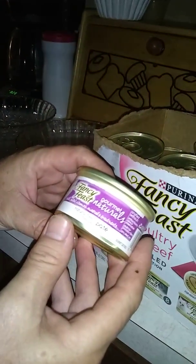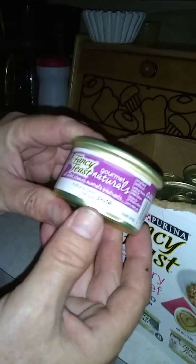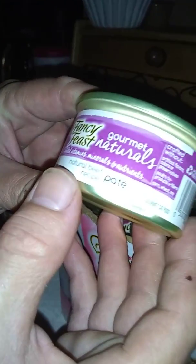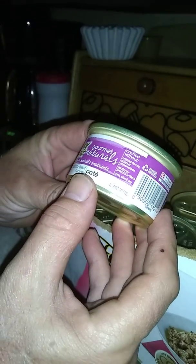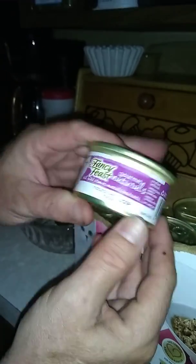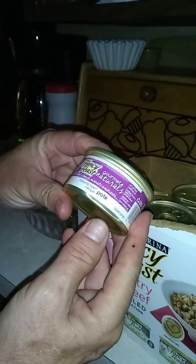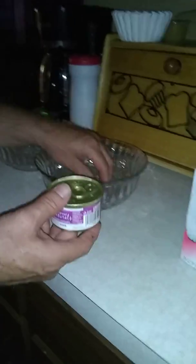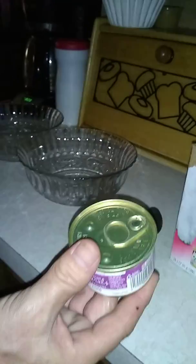We have something special here that Shane picked out. It's called Fancy Feast Gourmet Naturals, with added vitamins, minerals, and nutrients. Yum, yum. And it's a pate recipe. It doesn't really tell you what's in it, but it must be good. Let's open it up here.